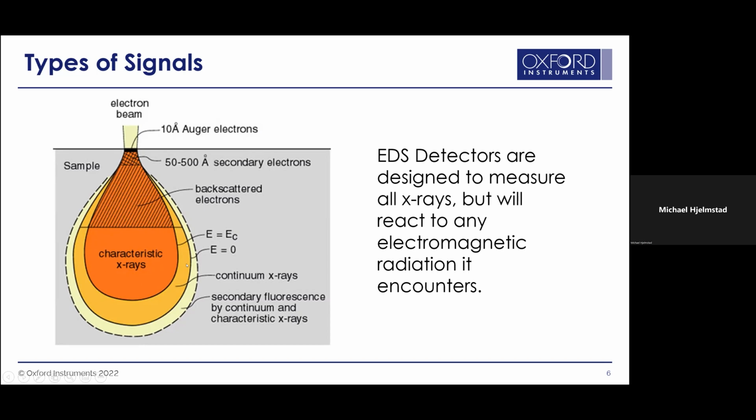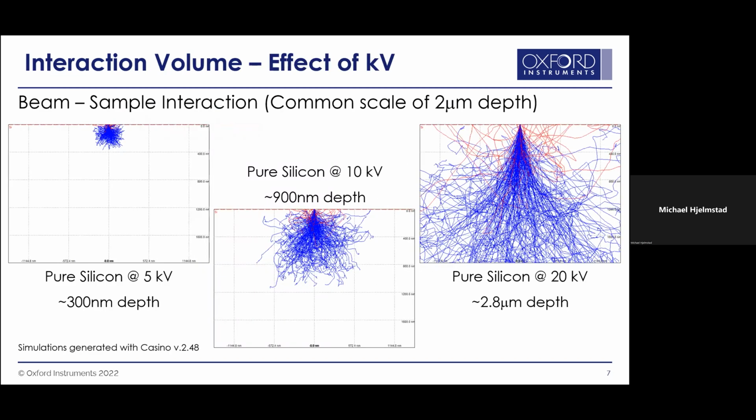As a consequence, when you come around to EDS mapping, you will never get the same resolution that you could possibly get with the electron imaging. This is the consequence of it. Now, a couple of things affect this interaction volume, of course. And one of the biggest effects is the accelerating voltage of the microscope. So what I've shown in this slide is the Monte Carlo simulation. And I'm a big proponent of this program called Casino. It's the University of Sherbrooke that builds this program.